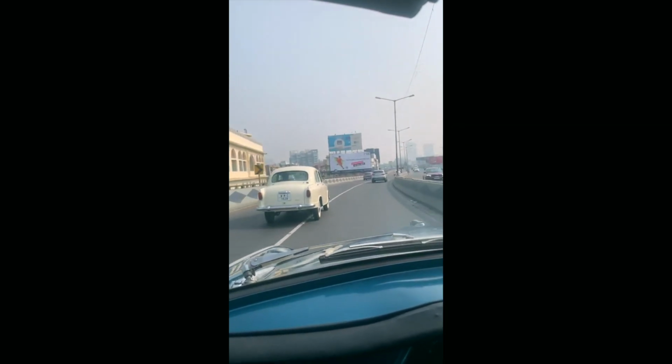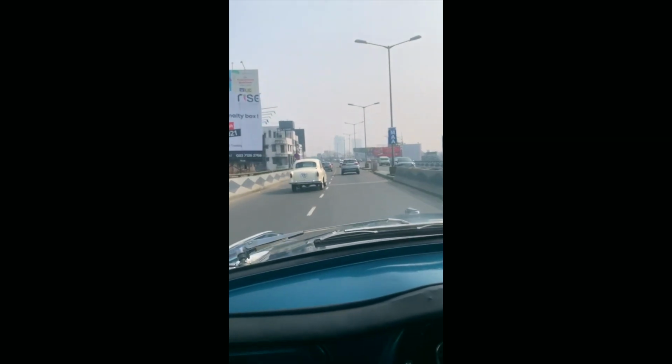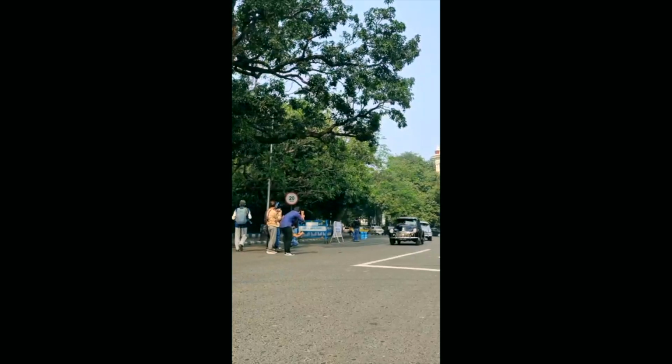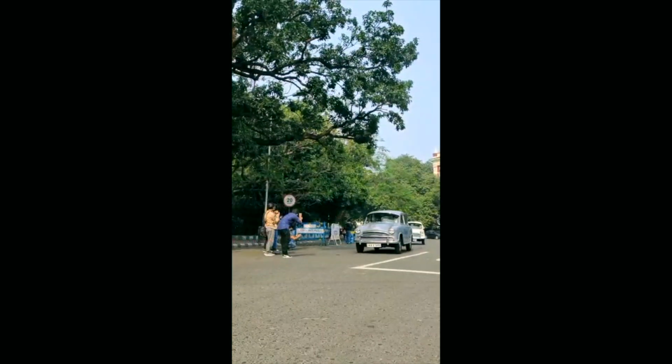Obviously, with today's traffic and the speed expected on highways, this may not be a practical everyday car. But old cars are like listening to the Beatles. It completely relaxes you and transports you into the world that had existed.